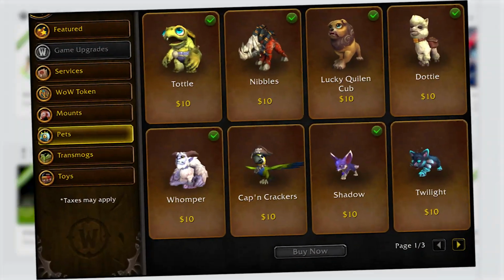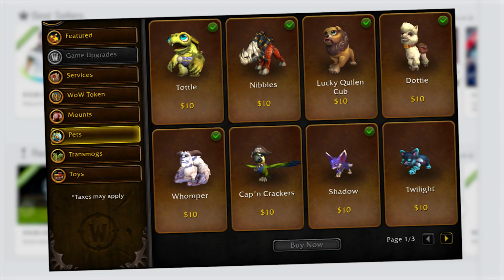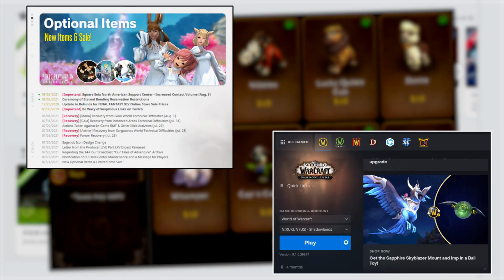this little tidbit. World of Warcraft has an in-game shop, added in 2013, while Final Fantasy XIV does not. That seems to matter to a lot of people, so I ought to throw that in. Both launchers, by the way, do promote sales of recently added items.